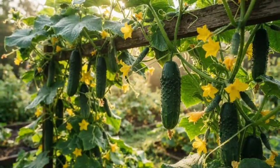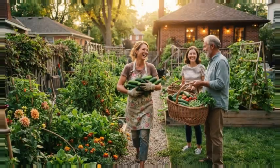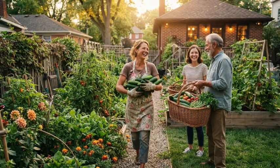I watched a friend's cucumber vines go from completely stalled to so overloaded with cucumbers, he was handing them out to every neighbor on his street within a week.